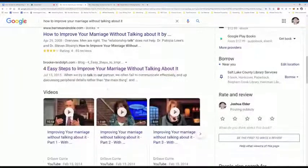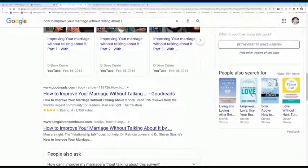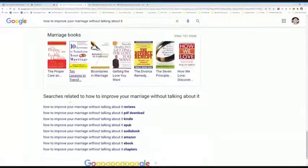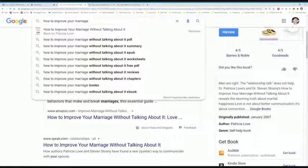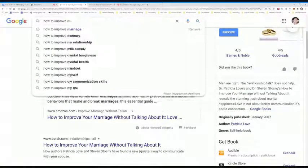I'm going to keep scrolling down here. Goodreads, Penguin Random House. I just look at the names of the domains, and I have done this quite a bit to know whether they're authority sites or not. So how to improve your marriage without talking about it, we know that's a book. So I'm going to go back to how to improve marriage. I believe that was the last search phrase, wasn't it?